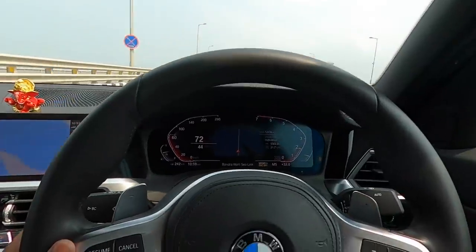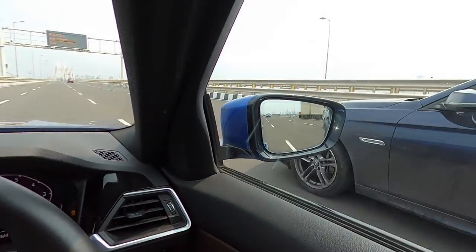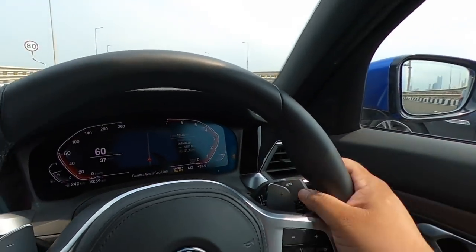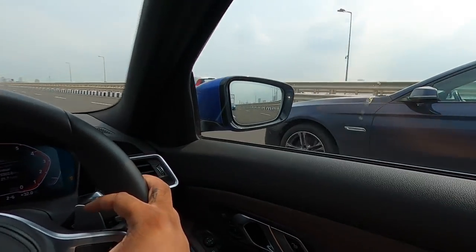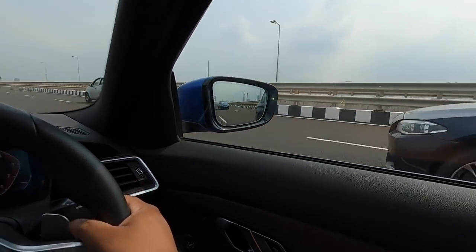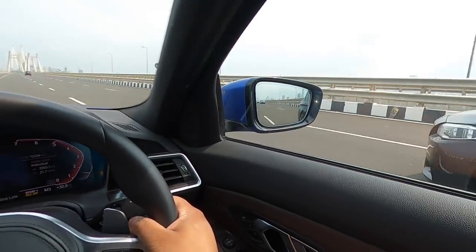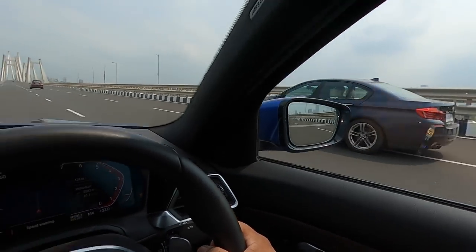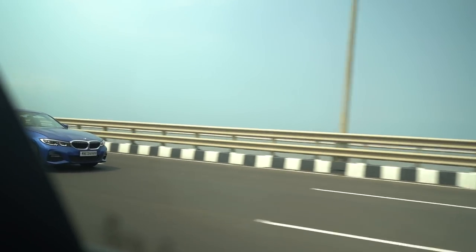All right, we're in the 330i M Sport versus the 530d. Do a little quick roll race in Mexico. Oh snap. It's gonna be a close one.